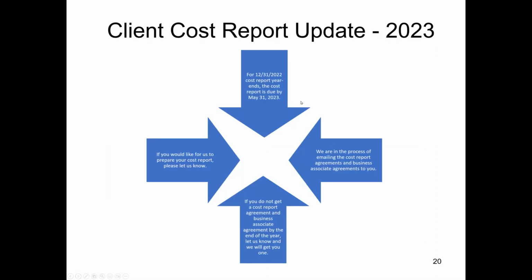For you guys that are 12/31 year-end cost reports, those will be due May 31st. There's no extensions anymore. We had a couple of those during COVID. That's not going to happen anymore. So if you're 12/31/22, we do need you to get your information in as soon as possible. Especially this year, we've got new people here. We've got a lot of cost reports to work on.